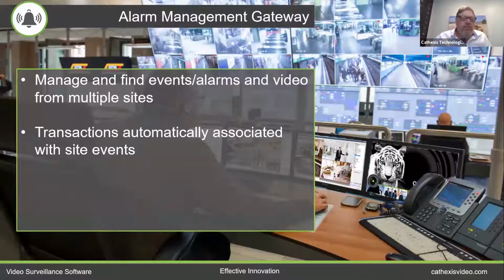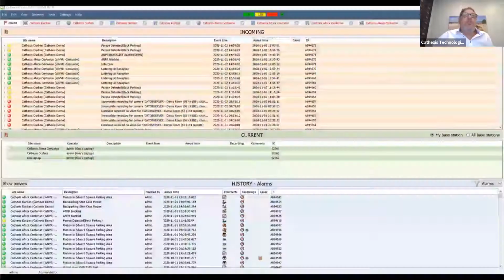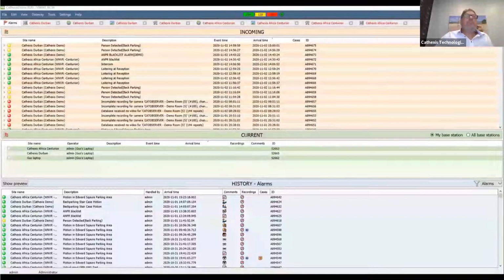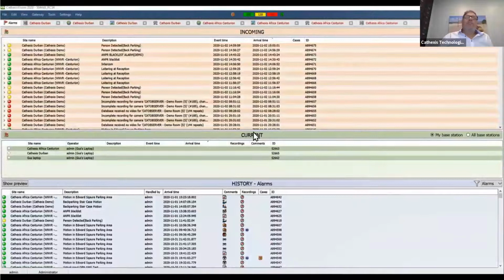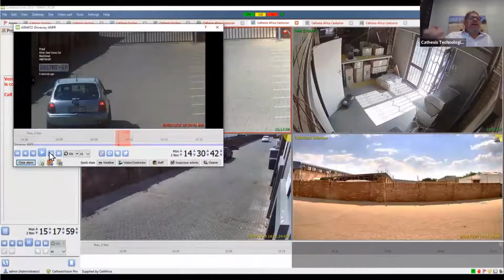The system will automatically connect to the site from where the event came. And again, it requires no additional processing. So firstly, I'm going to run you through how the alarm gateway works. And again, let me do a quick video. So if you look, we've got incoming alarms and we've got a history of alarms at the bottom. If I double click on an alarm, you can see that alarm says ANPR blacklist and it came from Cathexis Africa Centurion. It automatically connects to the site, shows live cameras that you've selected and shows video associated with that particular alarm.